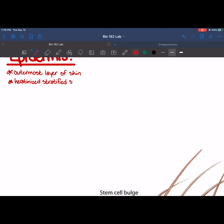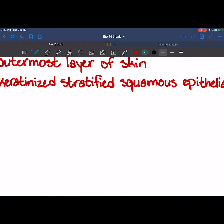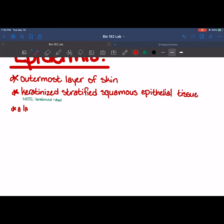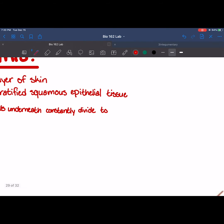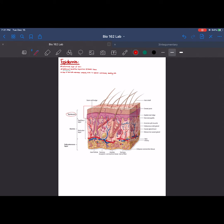This layer is made up of keratinized stratified squamous epithelial tissue, so it's multiple layers of flat cells that are piled up on top of each other. This tissue is specifically for protecting the exposed surfaces of the body, and the epidermis is mostly made up of dead skin cells, which is what keratinized means. However, there are skin cells in the deepest layer of the epidermis, the stratum basale, that are constantly dividing in order to replenish those dead skin cells on the surface that are continuously being shed.